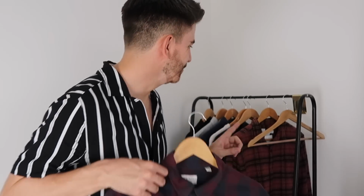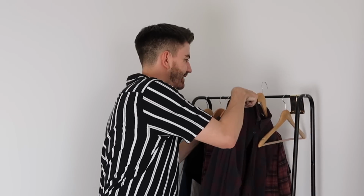It's a lot of clothes, isn't it? I've been very naughty, but this was over quite a few weeks throughout the summer, and also, as I say, had a massive clear out too. So a few things have come in, a lot has gone out.